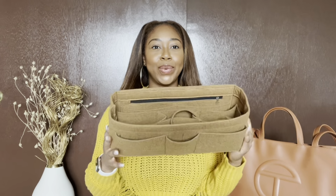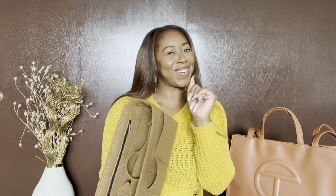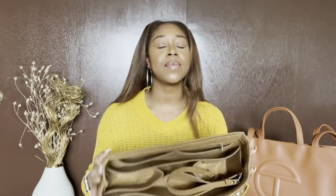Solution? Bam. I'm so extra sometimes. It's okay. But it's a bag or purse organizer. This saves my freaking life, okay?